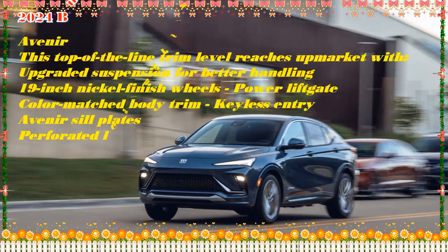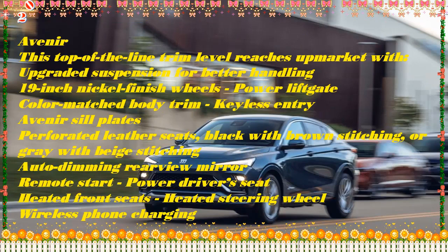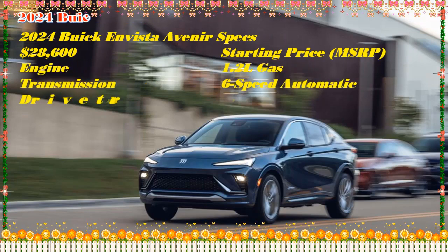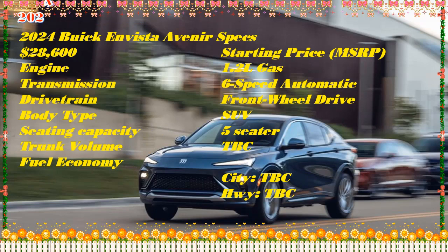Which Envista does Edmunds recommend? Almost all of the equipment that is standard on the top level of Avenir trim is available a la carte on even the base model. That's why the base Preferred trim is our choice in the Envista lineup. Buyers can pick and choose the options and packages that are important to them and save significantly compared to a higher trim level.